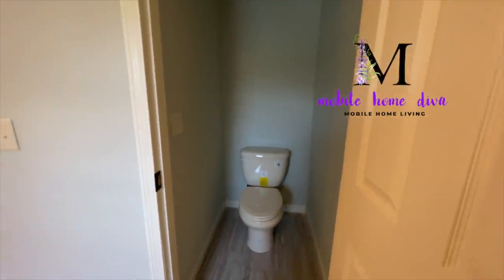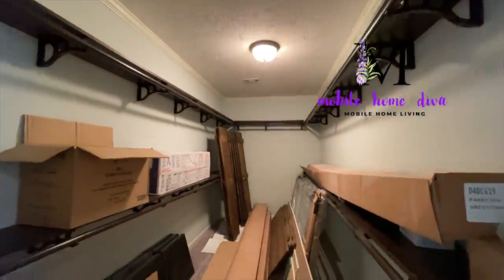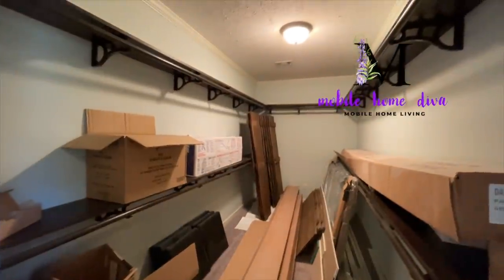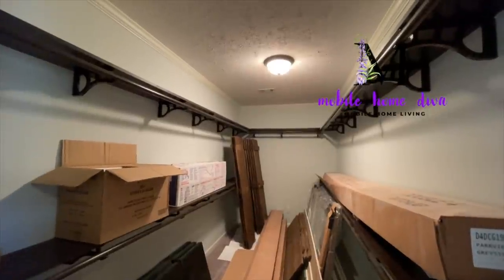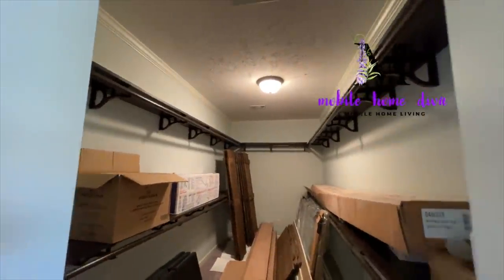You've got your toilet room over here, so it comes with a closed door for privacy. And all of this space is master closet. How nice is that? All of that is master closet, you guys. Sorry I can't walk in. This is all the siding and doors and stuff for your house for when they set it up. All of this stuff will be put together. But this is your master closet. You've got all of these shelves, and then space for your longer items back there. Really, really lovely.